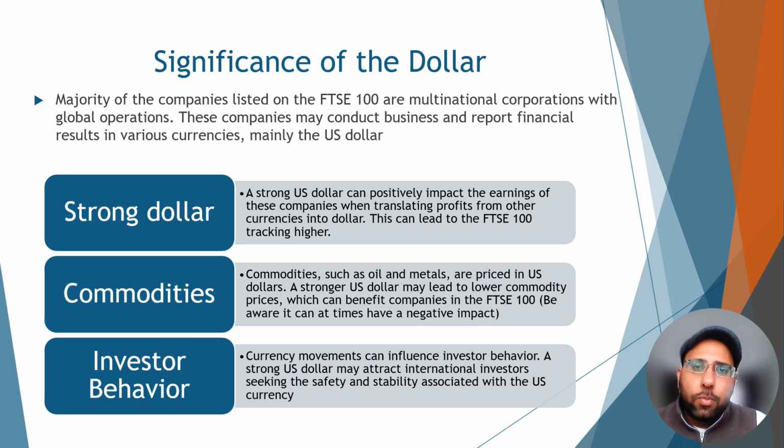If you tend to see a weak dollar, it doesn't have to be data related, you will naturally tend to see the FTSE 100 depreciate in value. So always be fully aware of that. A strong dollar tends to lead to a rallying market in the FTSE. A weak dollar tends to lead to the FTSE 100 going down.